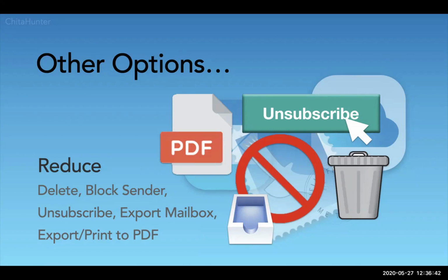You can also block a sender if you get emails from someone who you know and you don't want to receive any more emails from them. This isn't the same as spam. Spam is something different. I'll show you in a second.